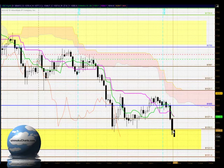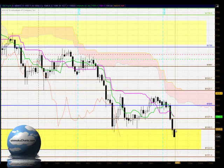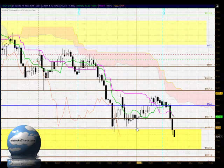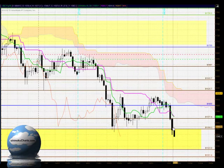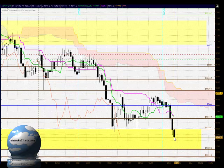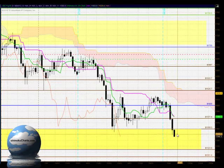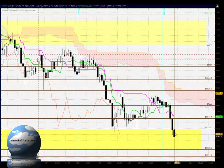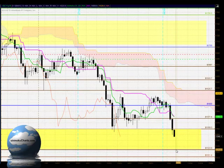We don't know where the buyers could come in. They haven't come in here at the top of this zone as they have in the recent past, so certainly sentiment in this market has changed a fair bit over the last few days. But let's look for upside price rejection from within this zone for buyers to come back in, and it could occur anywhere between this 1559 down to the 1523 level.